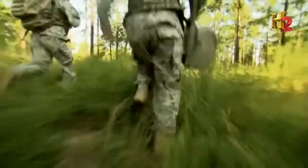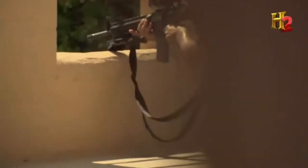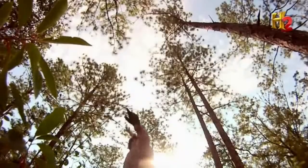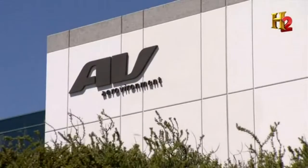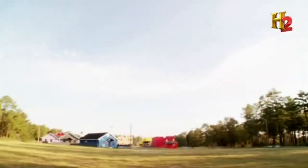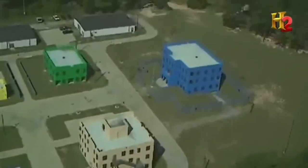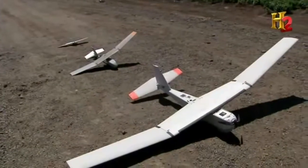But for today's frontline warfighter, the Predator isn't practical. Faced with an enemy that's planting IEDs or sniping from rooftops, troops now have their own smaller versions that can be carried in a backpack and launched by hand. The brains behind this new generation of UAVs is AeroVironment in Southern California. These unmanned aircraft systems are instrumental to the way our warfighters operate. They provide critical information within a critical time frame that enables those warfighters to do what they need to do to complete their mission. AeroVironment has 3 small UAVs in production, each with different capabilities.